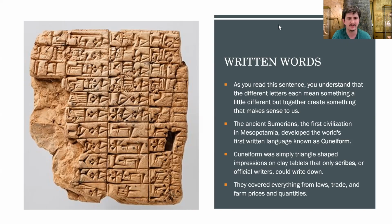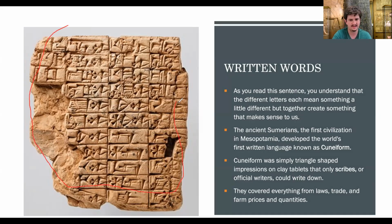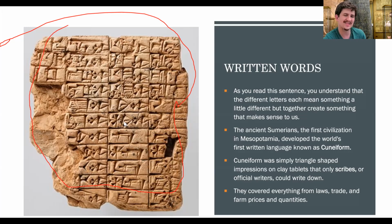So this picture on the right here, this fine piece of stone, is actually an official document that tells us a story. It is their way of writing down what happened. You're probably looking at it going, there ain't no way that this tells a story. It looks like a bunch of random shapes, letters, triangles, that kind of thing. And you'd be right. It is a series of triangle wedge shapes pushed into a clay tablet. So the idea is that these impressions tell what happened.